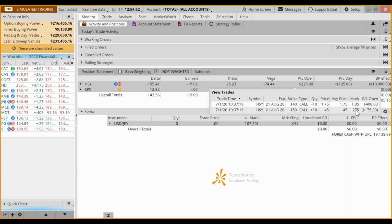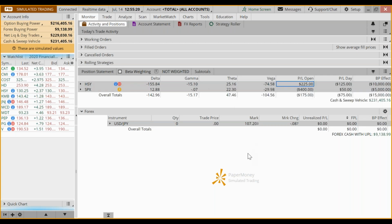Then it shows you where it's at right now. Because we're doing a credit spread, the one that we sold is making money. The one that we bought is losing money. But the total credit spread is making money. So the monitor tab can tell you everything at a glance, Joseph, on how your credit spread is doing. Any other questions?